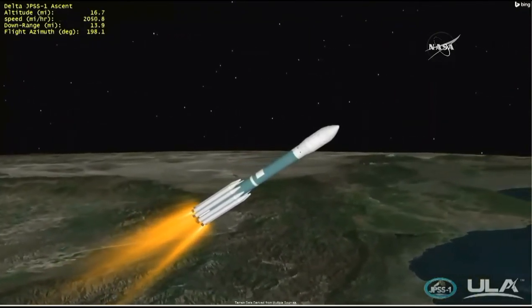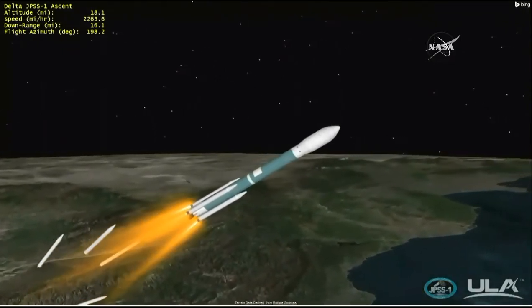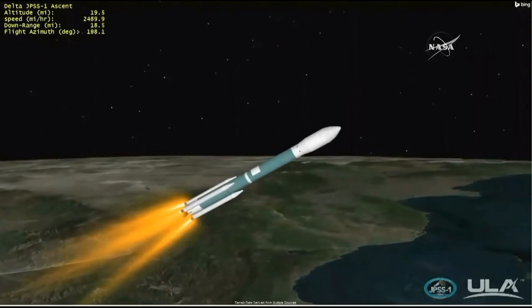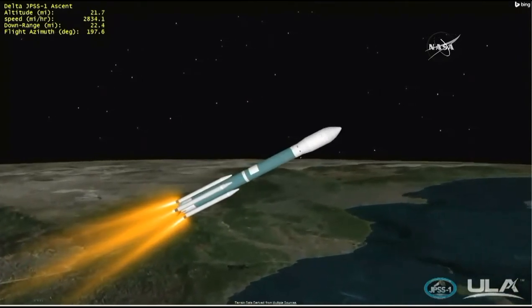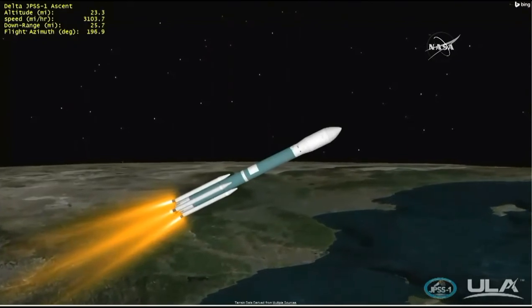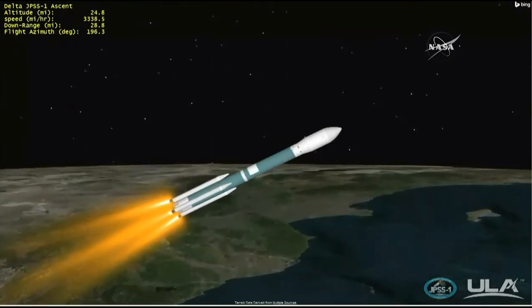Now 1 minute 25 seconds into flight. And we have good jettison of all 6 ground-lit solids. The final 3 air-lit motors will continue to burn until they are jettisoned 2 minutes 11 seconds into flight. 1 minute 40 seconds into flight. Chamber pressure on the main engine, both vernier engines continuing to remain very stable. Gas generator, fuel, and LOX injector pressure is also looking very good.